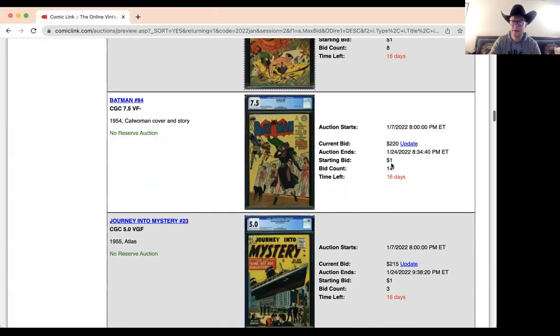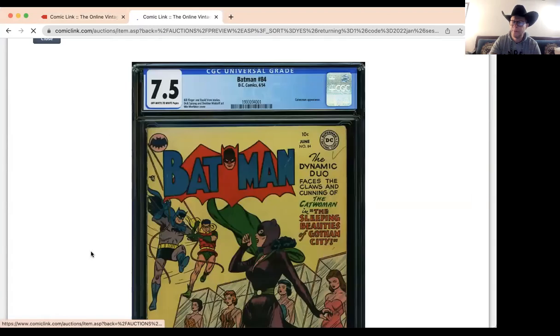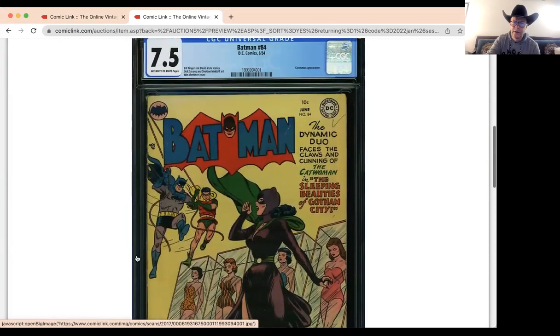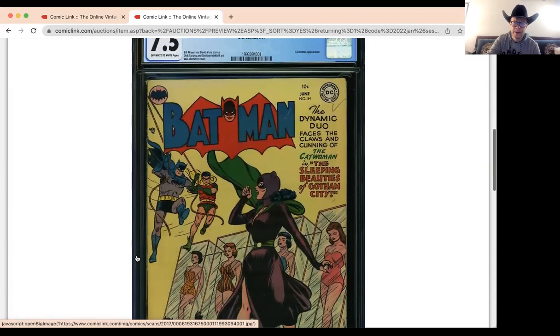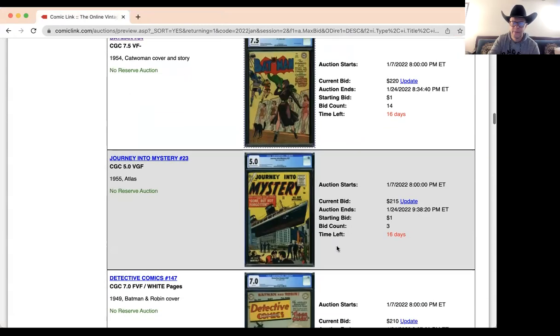It's almost unfair, frankly. You get into a Batman 84 Catwoman cover and story. Catwoman books from the golden age into the early silver have really done quite well because Catwoman's shown up in the movie. This is a cool book. I like this Bat stuff from the mid 1950s, especially in grade. Very tough to come by.